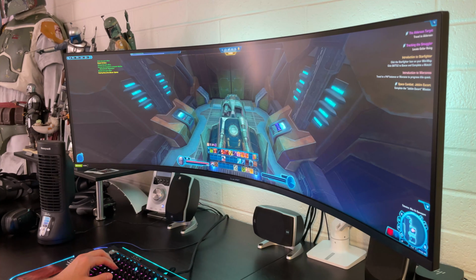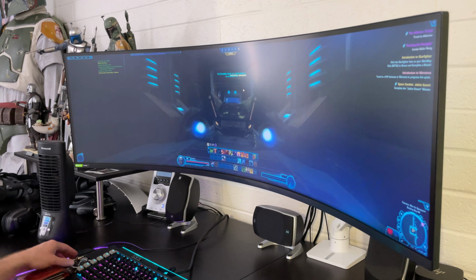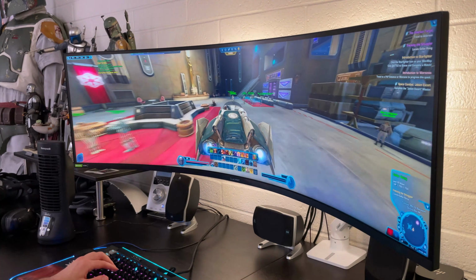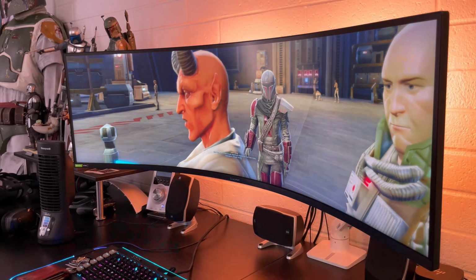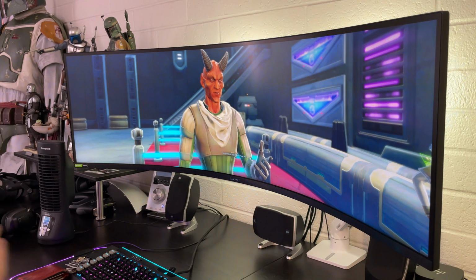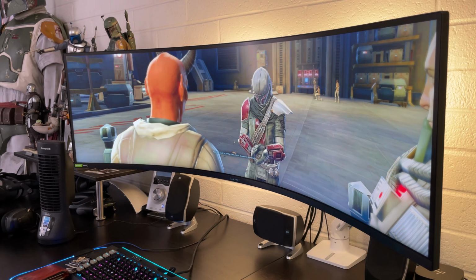So right now I'm playing Star Wars Old Republic. It supports 32 by 9 pretty well. You can see when I am just driving around in the speeder, which you do a lot in this game, I have my map up on the right, and the mini map in the bottom right, character sheet, mail, chat on the left side of my screen. We just jumped into a cutscene since this is kind of where this game shines, and you can see there's a lot in the background.